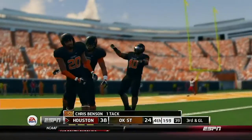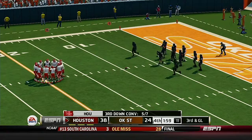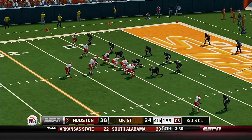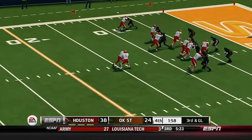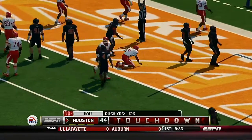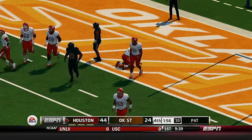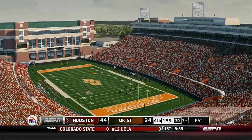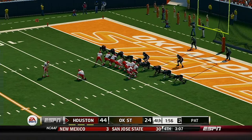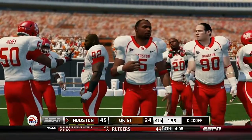Throws and it's incomplete. I mean, he has his wide receiver wide open. You spend all those hours during the week to get prepped and ready to go. You got an open man like this, just step and deliver and make the throw. Touchdown, Houston. He splits the uprights with the extra point.